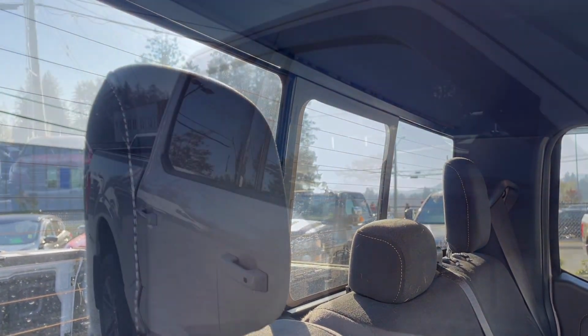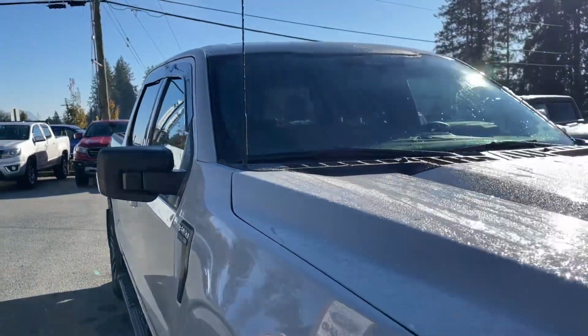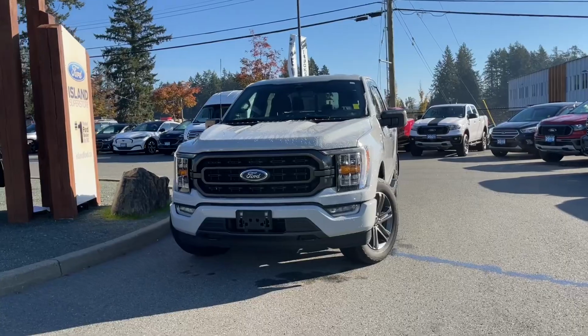Body-colored bumper, lined 5.5-foot box, mud flaps, privacy glass in the back windows with window vents, adjustable side view mirrors with blind spot information system, auto high beams, fog lights, tow hooks, and so many more reasons to visit us.